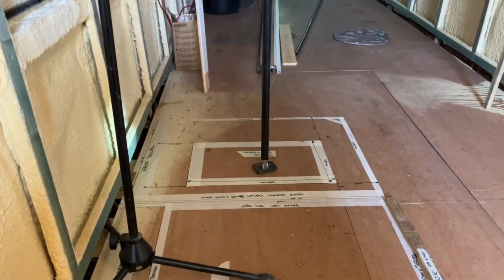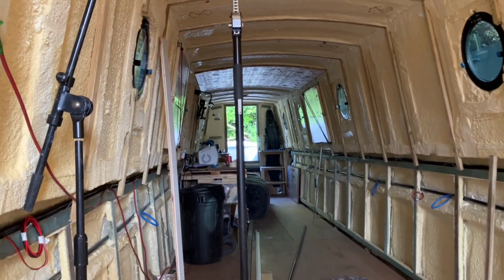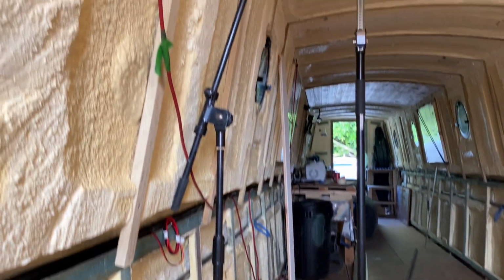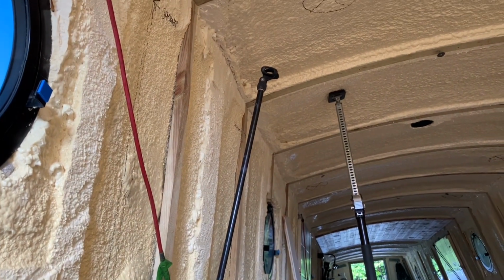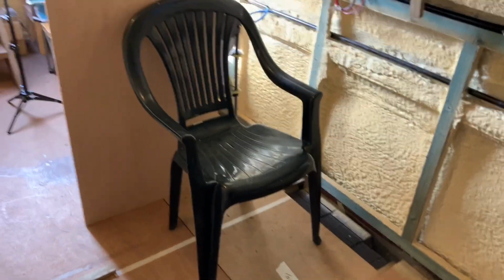So I've got my aquaprop simulating the chimney. I've got this boom stand that I use for the time lapses, replicating my shower. And this garden chair is replicating the toilet space.